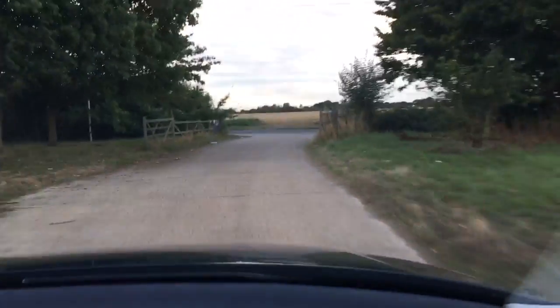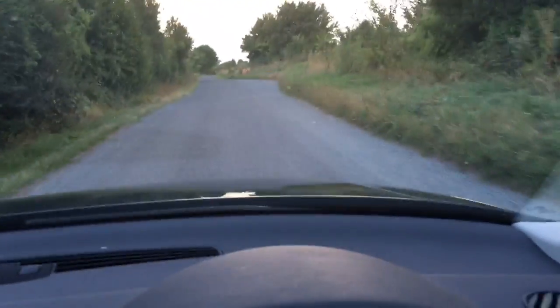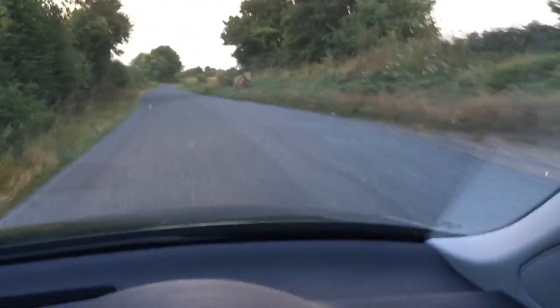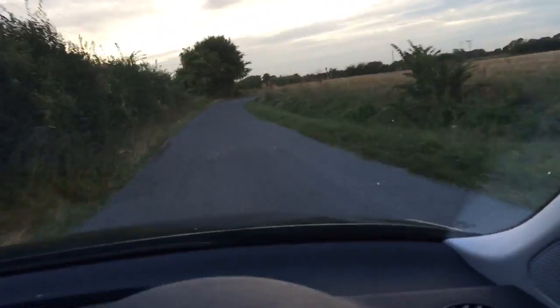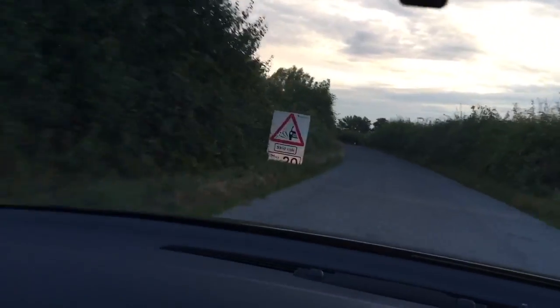We've got some speed bumps here, and the suspension just feels excellent going over them. Super smooth, could not possibly feel any better. All right, and we're onto this main road here. And it just feels great. Everything on the car feels tight, feels solid, it feels well made. I love the leather wrapped steering wheels on these cars. They don't feel cheap at all. They feel great.